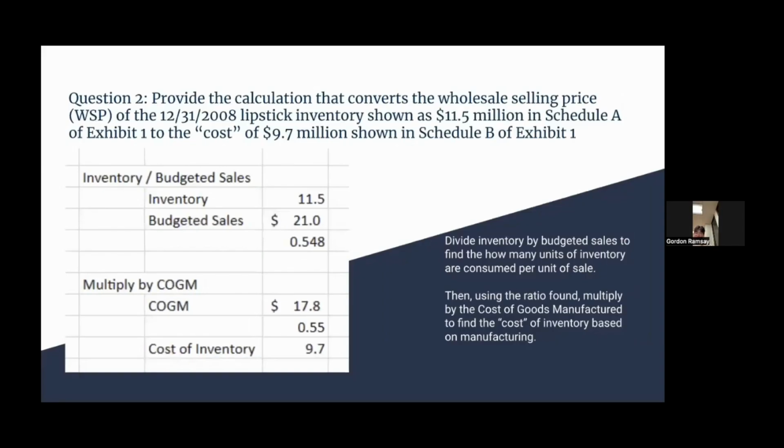Okay. All right, next, you're gonna have to show me how the wholesaling price for lipstick inventory can be calculated into the cost that's shown in Schedule B. Of course, Mr. Ramsey. So we wanted to convert this wholesaling price from 11.5 to show a cost of inventory of 9.7 million. And this only took a couple of calculations, so I'm just going to walk you through it.